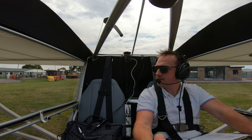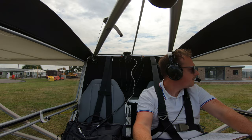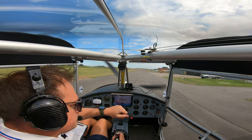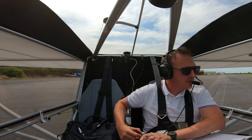Golf Bravo Victor, taxiing to runway 28. Golf Bravo Victor, lining up runway 28 for immediate departure.